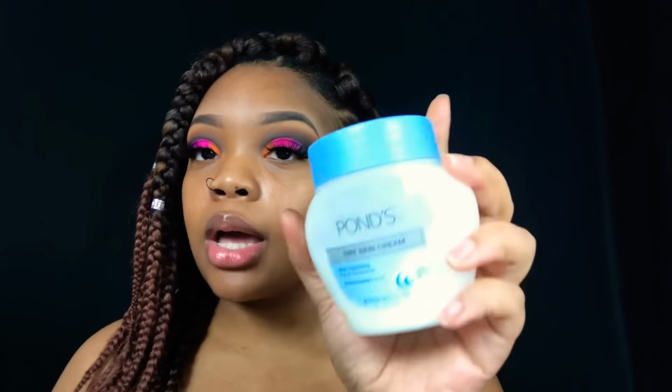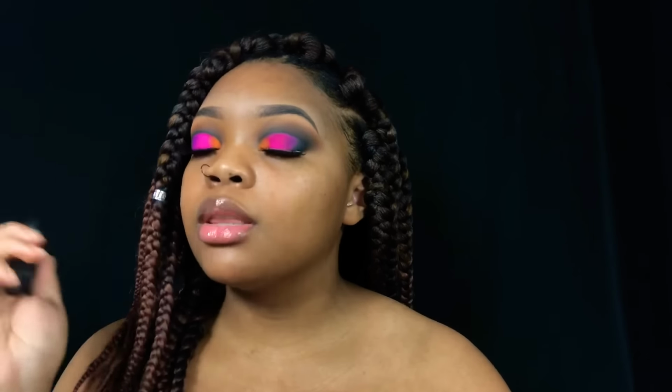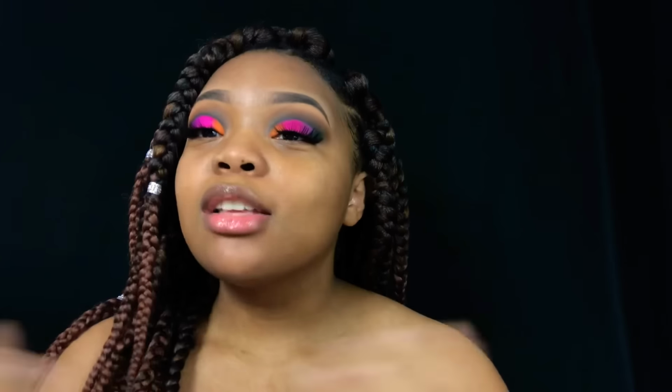So moving on to my face, first I'm going to moisturize with my Pond's Dry Skin Cream, and then I'm going to prime my face with the NYX Photo Finish Primer, and then I'll be back just to save some time.